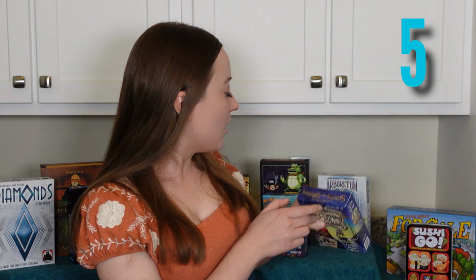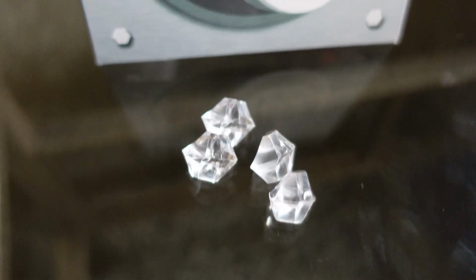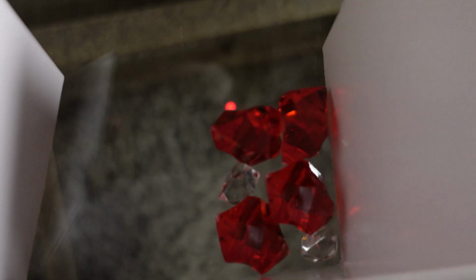So for the competitive trick-taking game, I definitely would go with Skull King. I do also have one more that I would recommend, and I like it if Skull King doesn't sound like it's for you, and that would be Diamonds for a competitive trick-taking game. This is the same thing where there's multiple suits. If you can follow suit, you have to. But the game isn't about winning the most tricks, it's about putting the most diamonds both in your showroom and your vault and having the most diamond points at the end of the game.